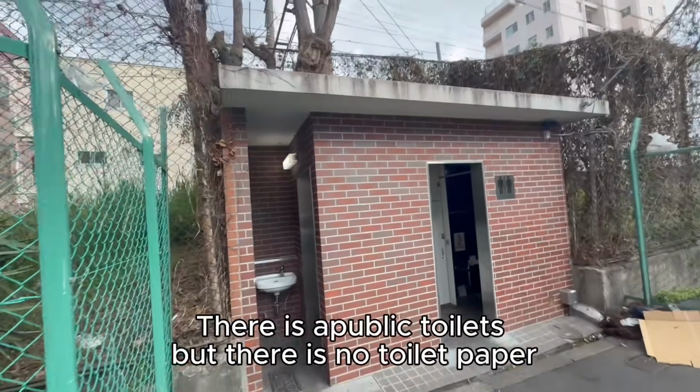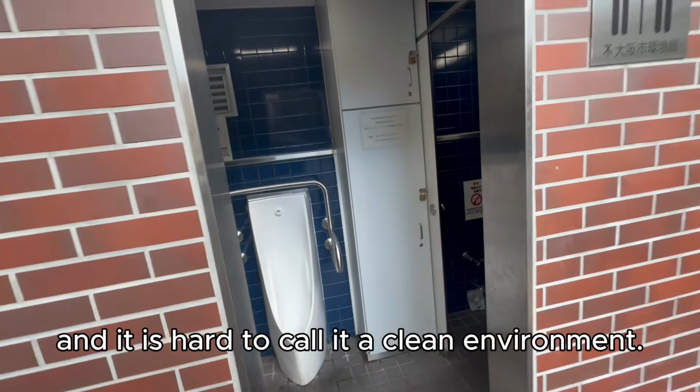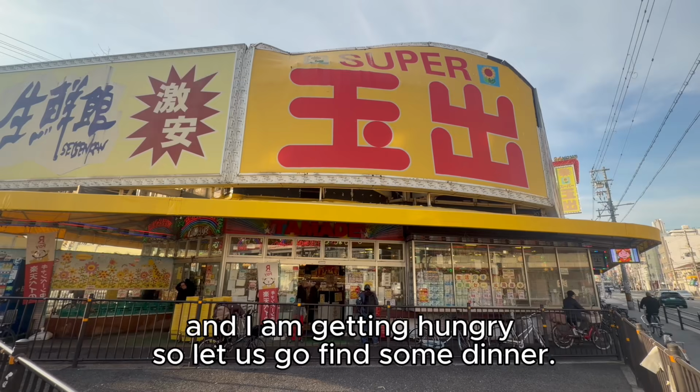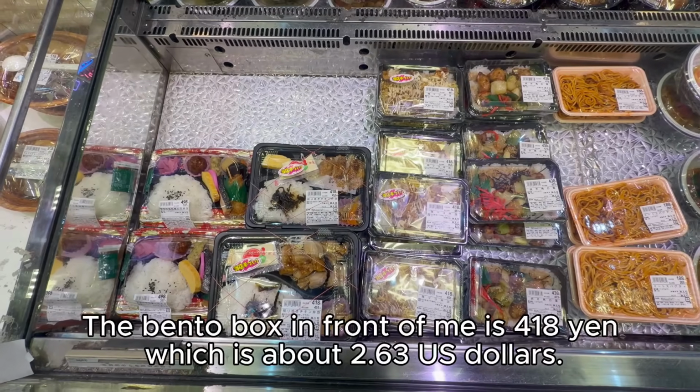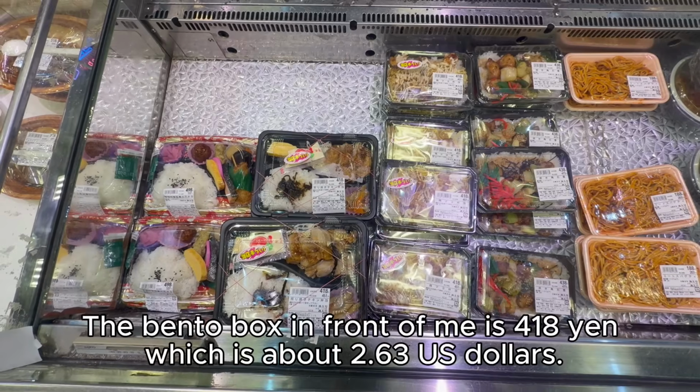There is a public toilet, but there is no toilet paper, and it is hard to call it a clean environment. I have been walking around quite a bit and I am getting hungry, so let us go find some dinner. The bento box in front of me is 418 yen, which is about 2.63 US dollars.